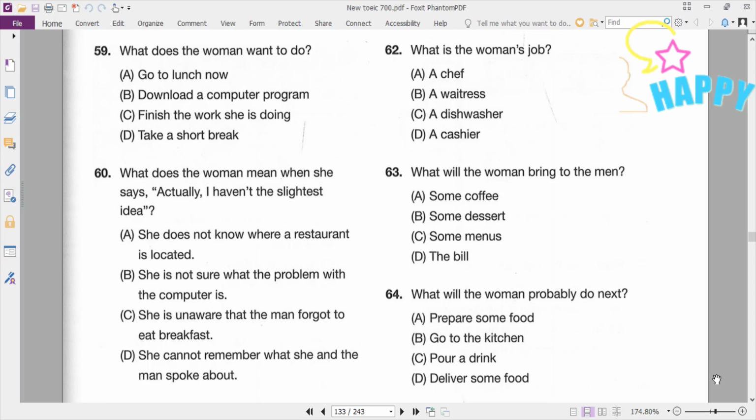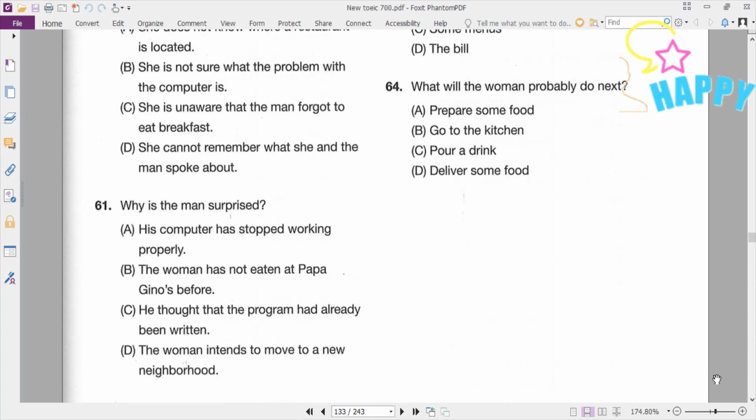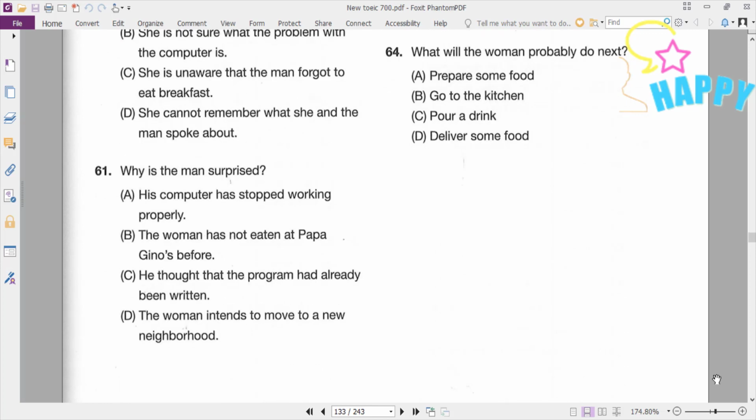Number 59. What does the woman want to do? Number 60. What does the woman mean when she says, "Actually, I haven't the slightest idea"? Number 61. Why is the man surprised?